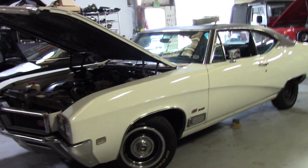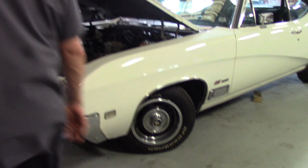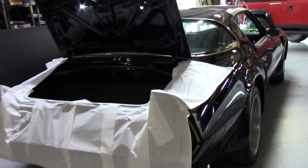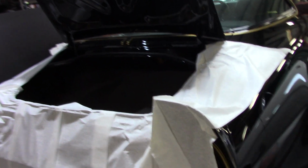These are some of the cars that are in our mechanical electrical. We're just about to finish up this Trans Am here. This is a sister Trans Am. This one is Bert. Both of them are '77s.